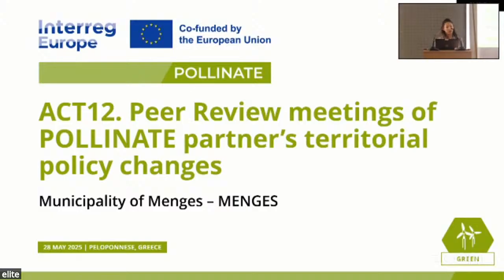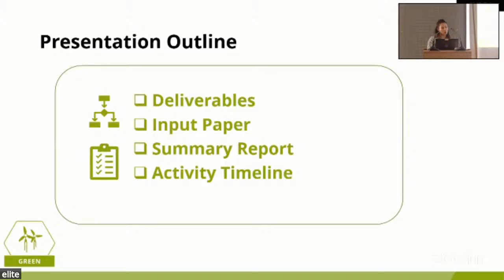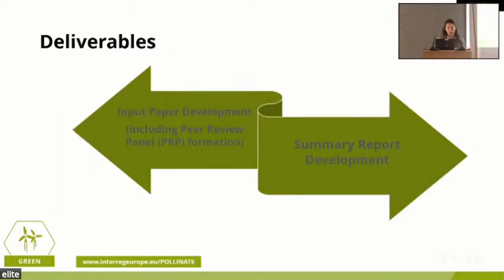So we go on with Activity 12, peer review meetings of Pollinate partners' territorial policy changes. It's going to be one of the last activities. We'll go through the deliverables, the input paper and summary report, and again the activity timeline. The two deliverables for this activity are an input paper development, which will include the most important aspect for this part, the peer review panel formation, and the summary report.